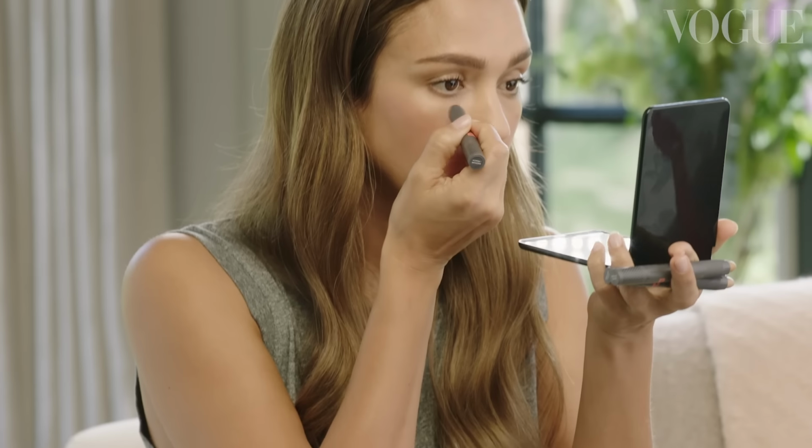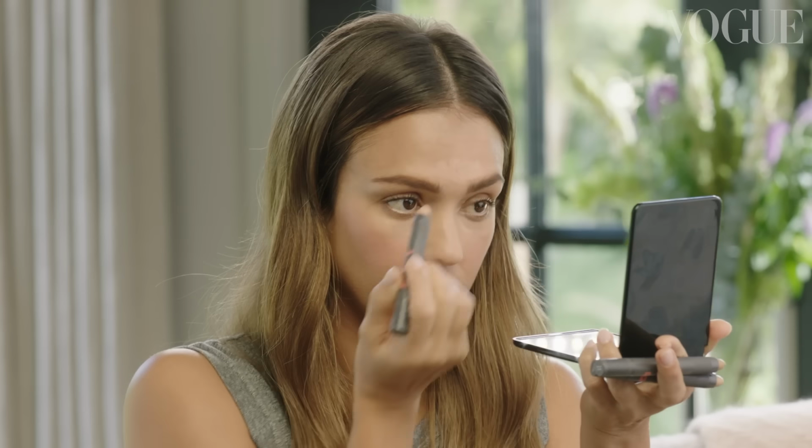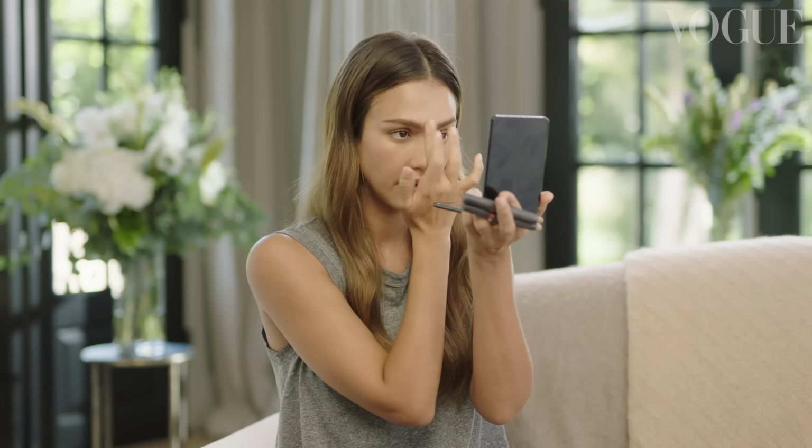All right, I'm gonna go in with concealer, and I always go around my nose, and then right here, looks like a fan. I learned this trick from a makeup artist, which is to use your finger, because your finger is warm, it just sets it right into the skin. And I'll use a buffing brush to buff those in.